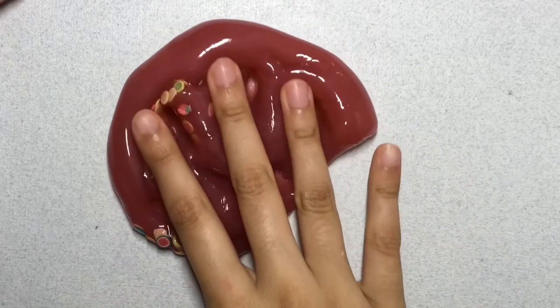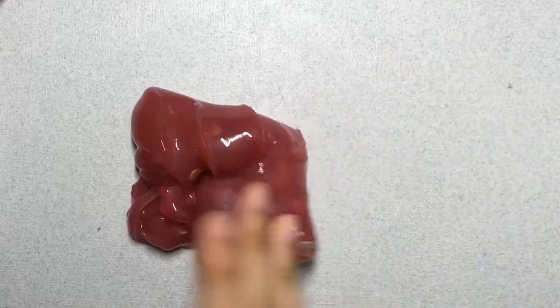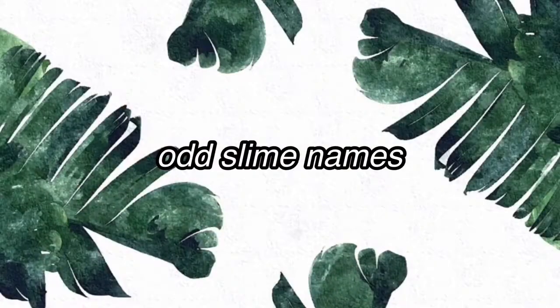Can I just say, this clear slime has to be one of the best slimes that I can spread with. It is so freaking spreadable.